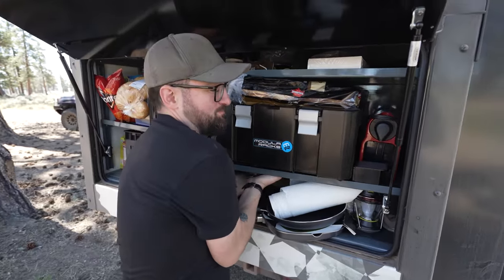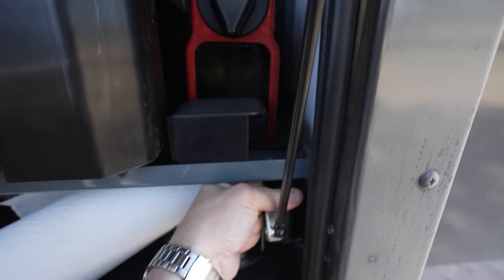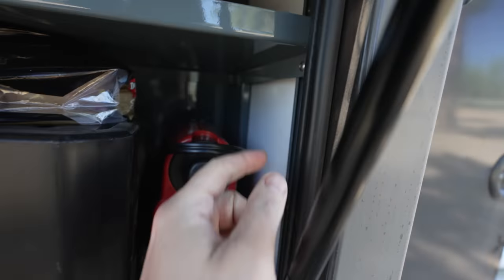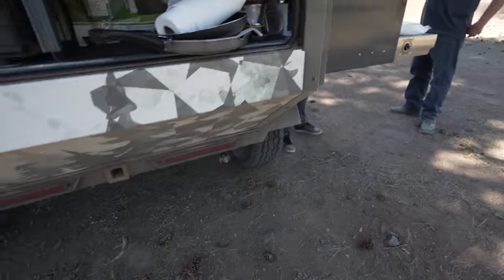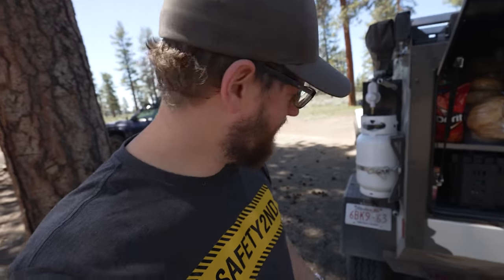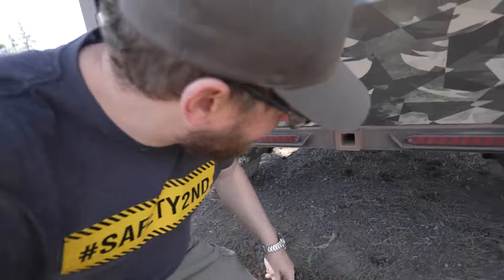So we adjusted the shelves and they seem to have moved on that crazy dirt road or rattled loose. Yeah, there are little Phillips head screws that tighten them on. We'll mess with this at camp, but let's take a look at the suspension because I want to see what this is actually like under here.